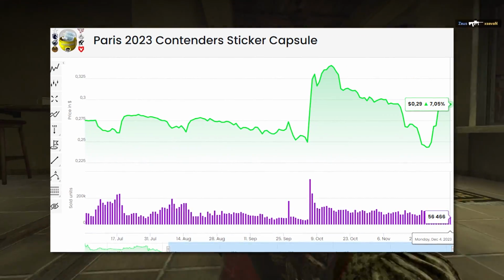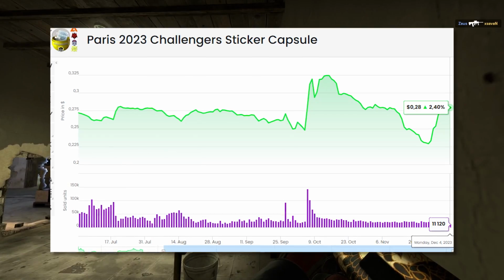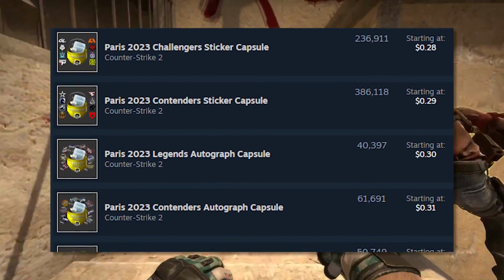I think the Paris capsules themselves are a pretty decent option, but I've already got some of those, and I don't think investing into more, at least at this time, really makes sense. We can see they're starting to get a little bit of traction, but it's not enough for me to go ahead and double down on an investment that I've already got a lot of.